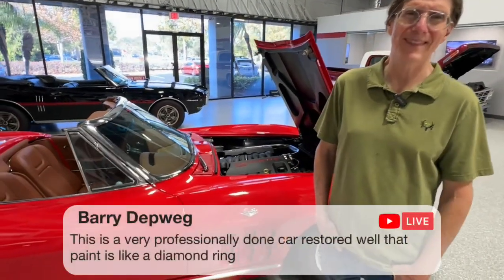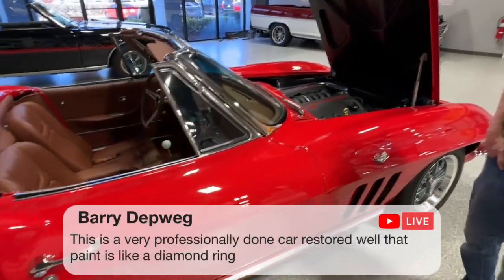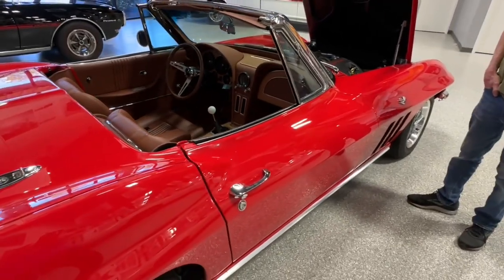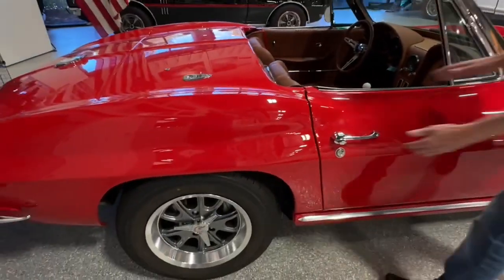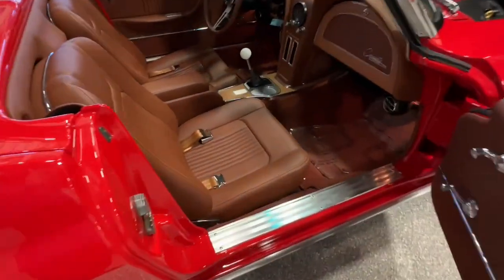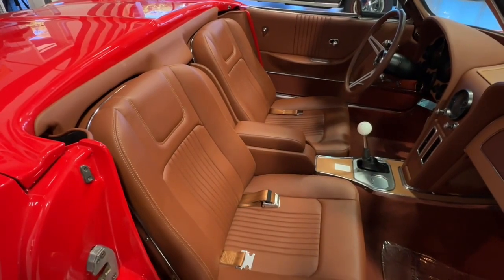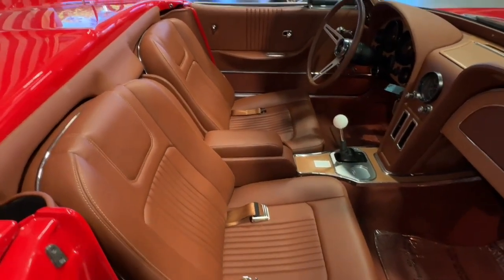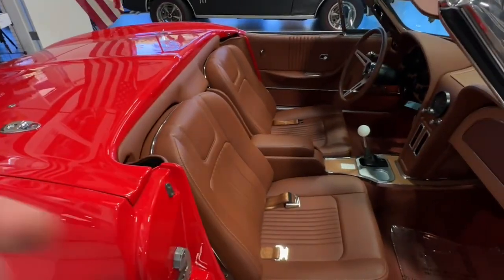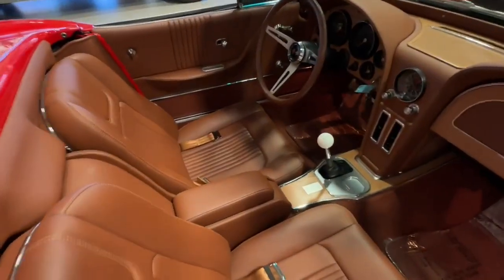Barry says this is a very professionally done car, restored well. That paint is like a diamond ring, and it really is a fantastic looking restoration. And it's not just the paint that's great. Take a look at the cockpit. The color is amazing. Wonderful Italian grade leather with matching color-coded seat belts. The soft top cover is the same color as the seats. Shall we call it saddle or tan?